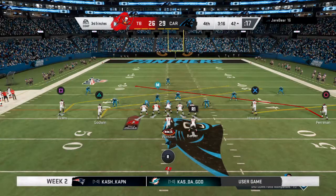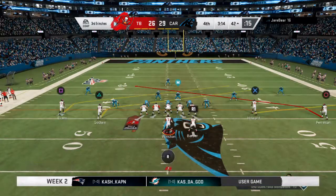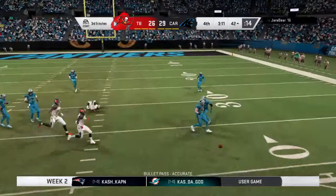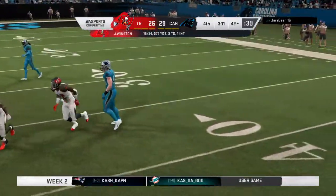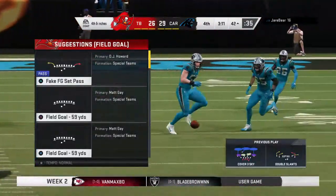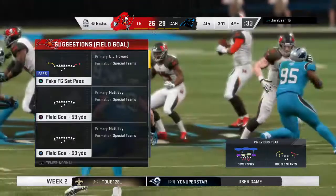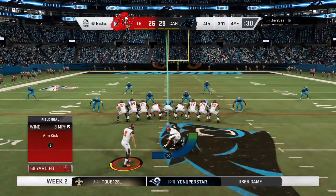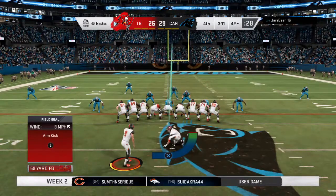This is 3rd and inches. Working out of the gun, Winston. Yeah, that one's going to be knocked away and incomplete. The all-pro linebacker Luke Kuechly right there on the coverage, stride for stride. Not only was the call spot on, how about the execution of that defense right there? The zone was absolutely locked up tight.